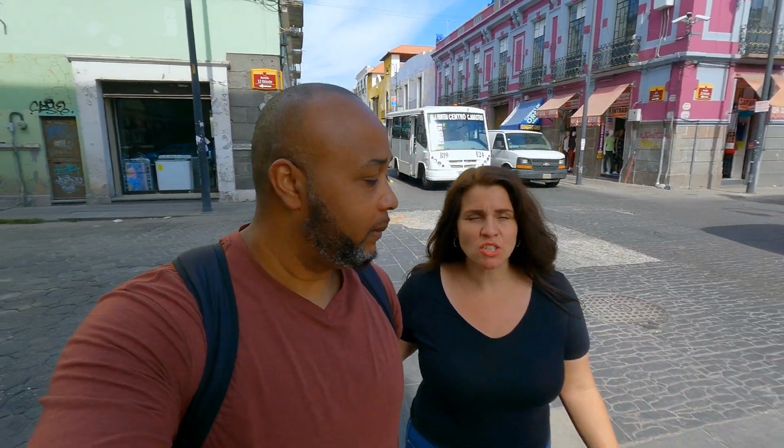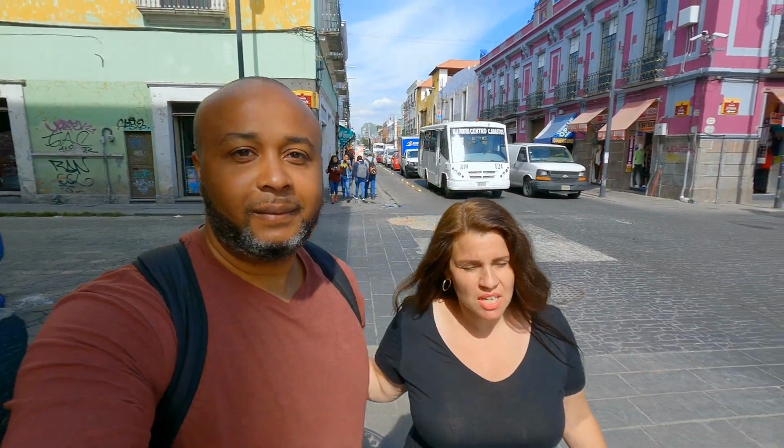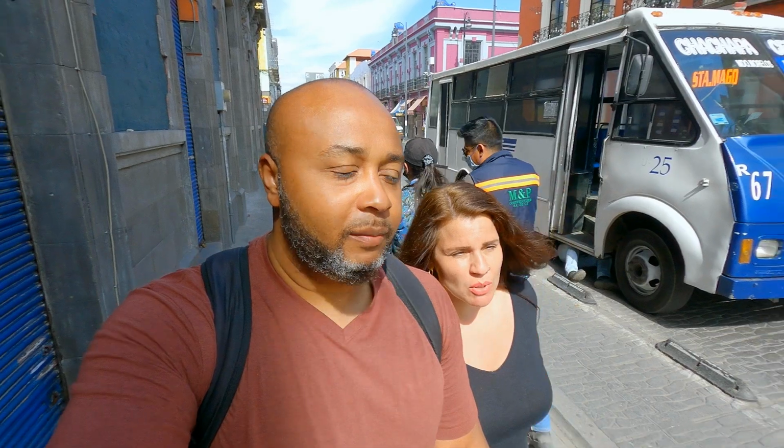The shade momentarily, which is much appreciated, because as we're walking in the sun, it gets pretty hot like it does in Querétaro, guys. We're going to put a quick time lapse into the video so you can see. We did about a 24-25 minute walk from Jalinetla, so now we're walking into the Centro Histórico.